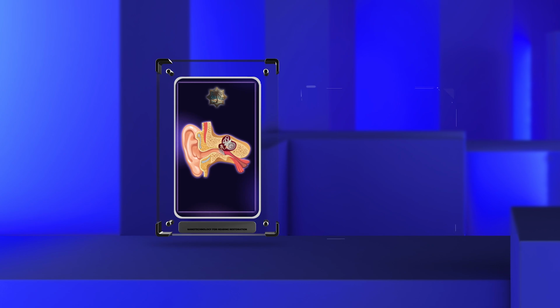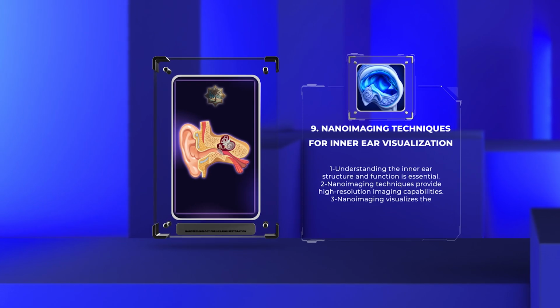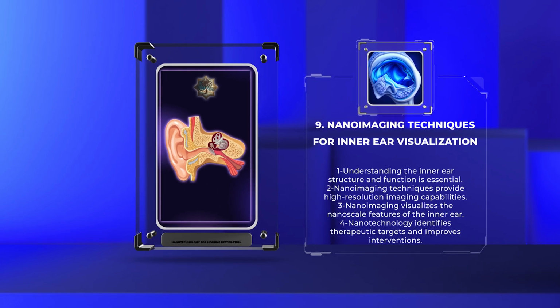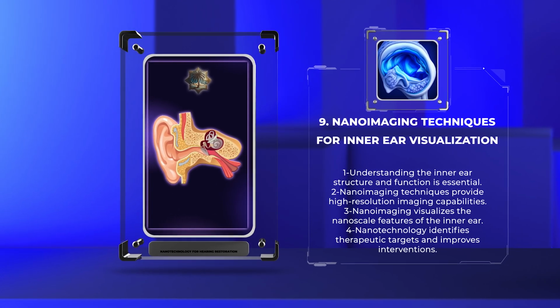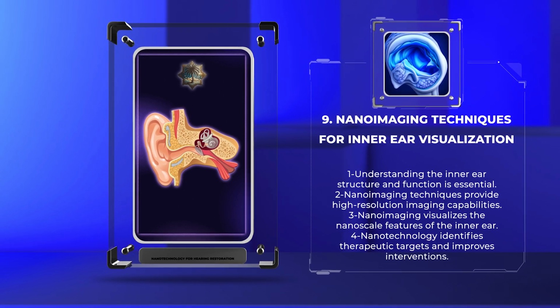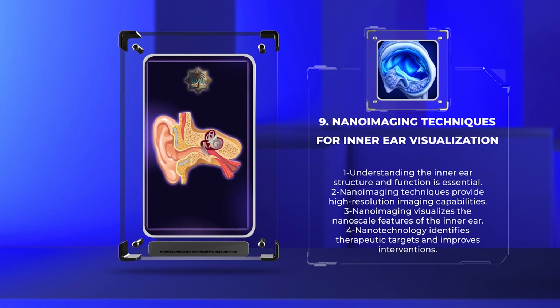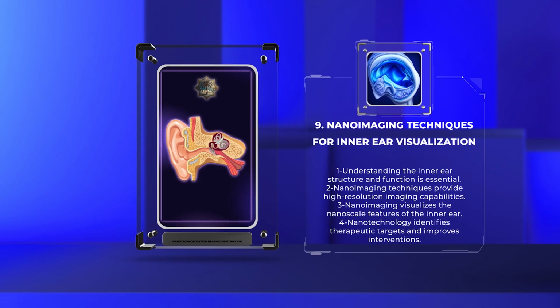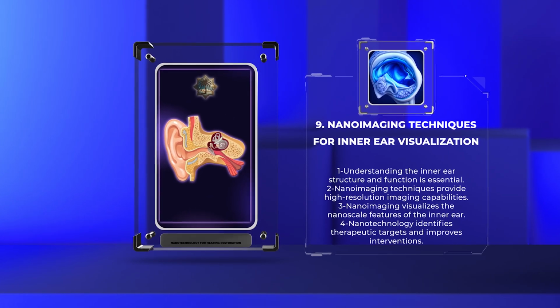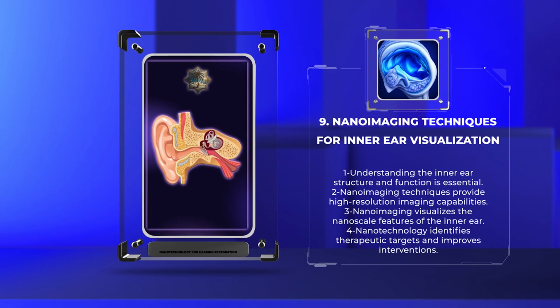Understanding the intricate structure and function of the inner ear is essential for the development of targeted therapies. Nanoimaging techniques, such as scanning electron microscopy and atomic force microscopy, provide high-resolution imaging capabilities to visualize the nanoscale features of the inner ear. By gaining insights into the cellular and molecular architecture, researchers can identify novel therapeutic targets and improve the design and efficacy of nanotechnology-based interventions.